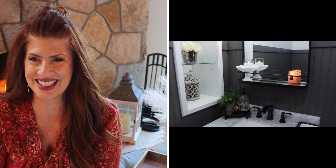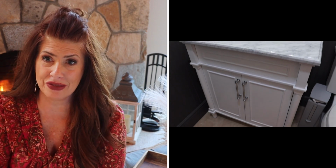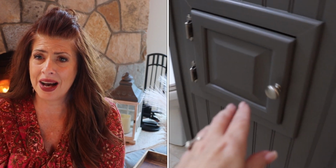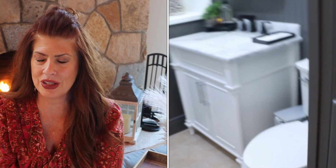One of the fun facts about this house is that it does have a laundry chute. I love it, not just for laundry. If something needs to go downstairs, like my shoes or whatever, they go right into the little laundry chute.